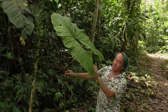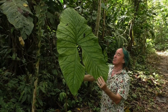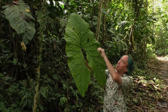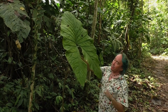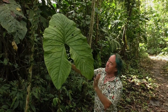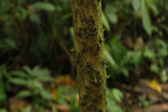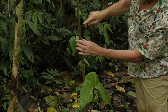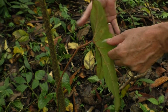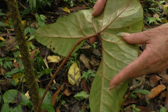So we'll see with this unique huge leaf. It's a sagittate leaf, obviously a member of Cyrtosperma. It's a genus of more or less aquatic plants, and the shape of the leaf is characteristic, and also the petiole, which has spines, and also in this species a very beautiful design. And we see also that the young leaves are somewhat orange, pinkish orange.